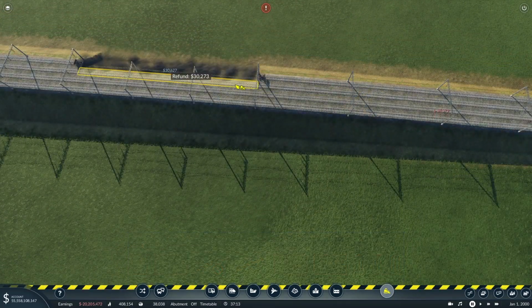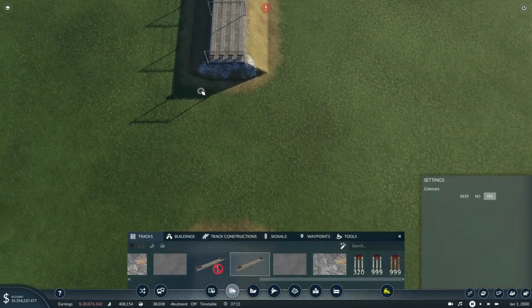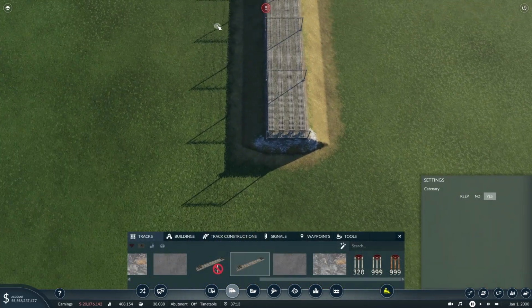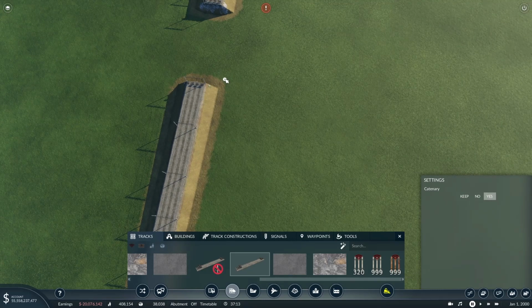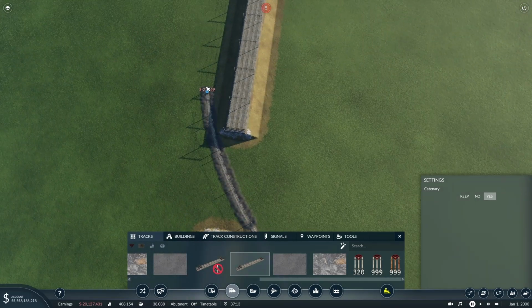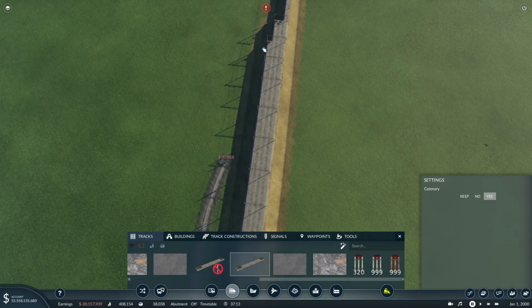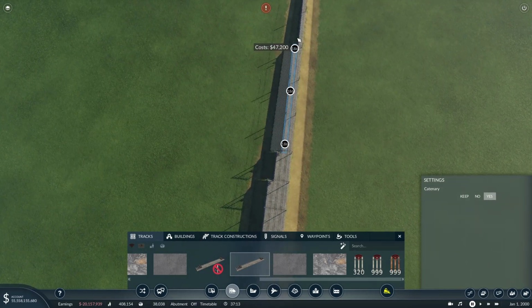Maybe just about here, perhaps. That should be enough, I think. And then we just want a piece of track coming in, so I'll start off with a straight piece of track on a bit of an angle. Something a bit like that, and then we'll just have it curve in as it curves towards the East Coast main line. And then I think I'll just build a bit more track.